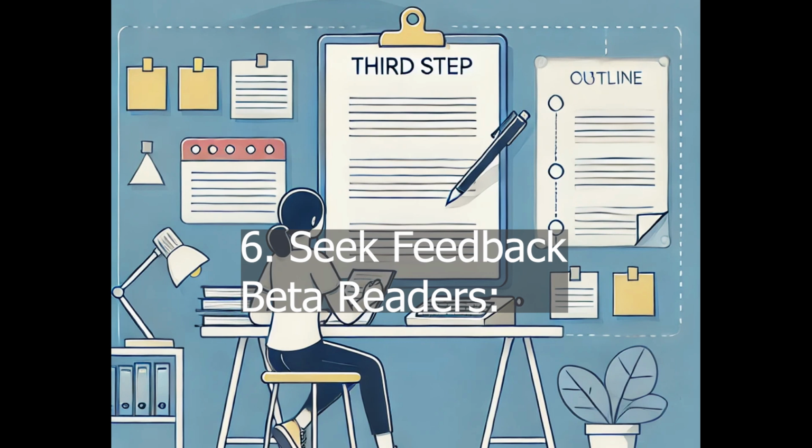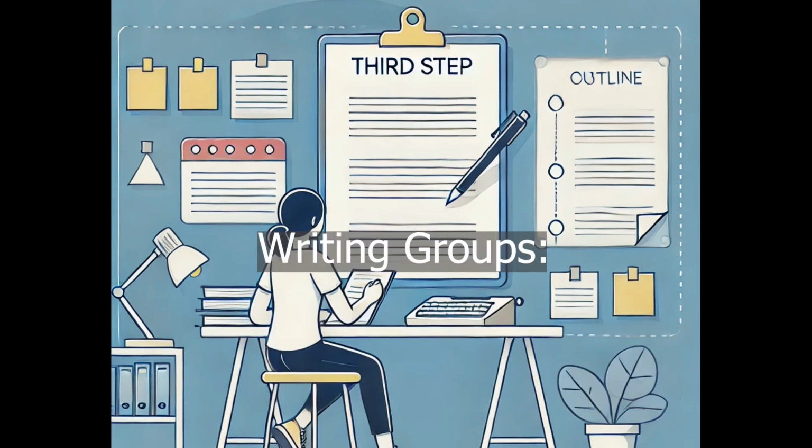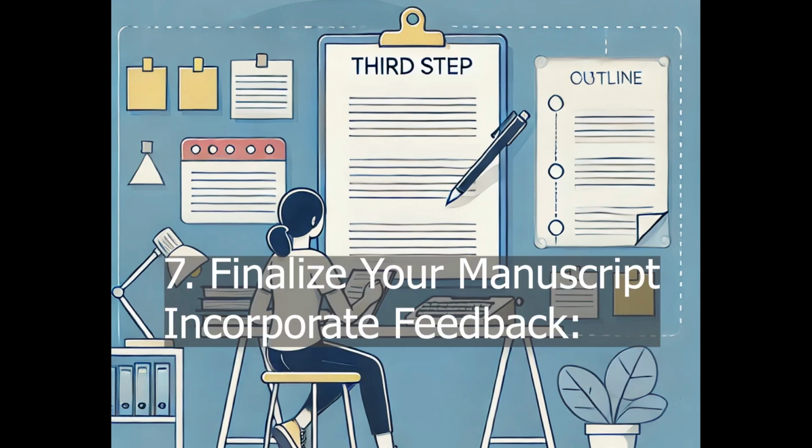6. Seek feedback. Beta readers. Example: before publishing The Martian, Andy Weir shared his chapters online, receiving feedback from readers who helped him correct scientific inaccuracies and improve the story. Writing groups. Example: many successful authors, like Stephen King, have been part of writing groups where they share their work and receive constructive criticism.